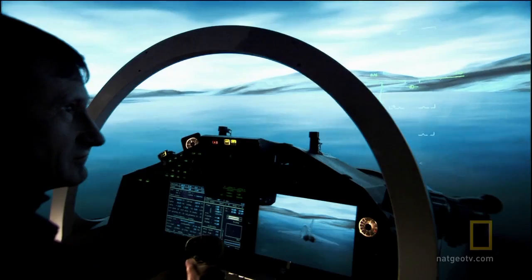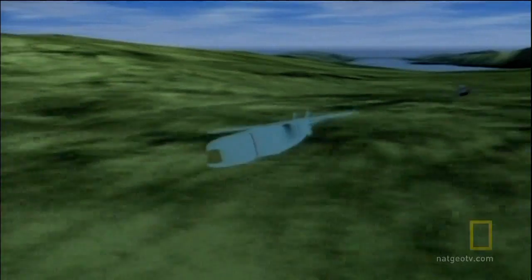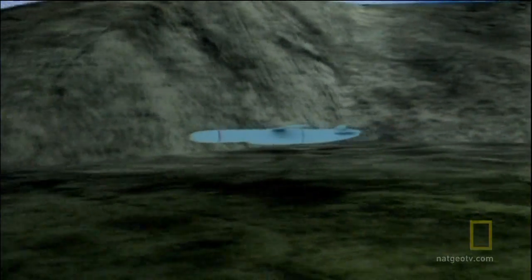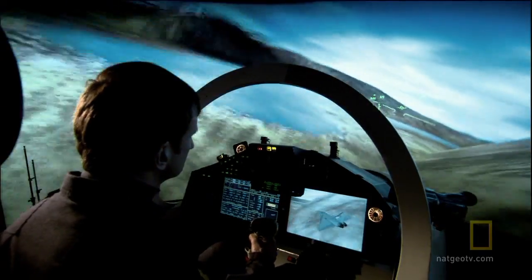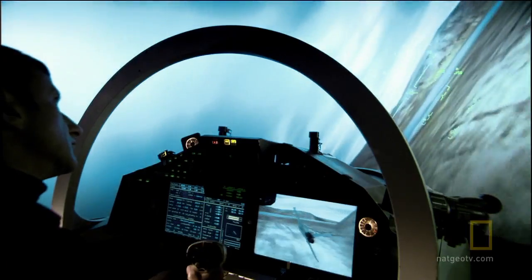The missile is difficult to follow. It is small, agile, and fast, flying as low as 50 feet above the ground. A mistake at this speed would leave Dennison only fractions of a second to react. There is a real danger he could crash. But his training and experience has taught him to remain calm and focused. He almost makes it look easy.